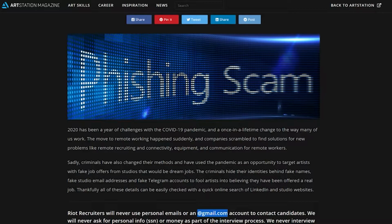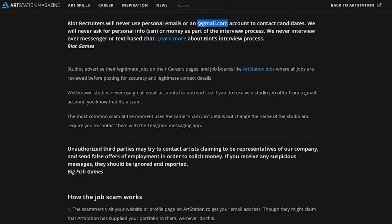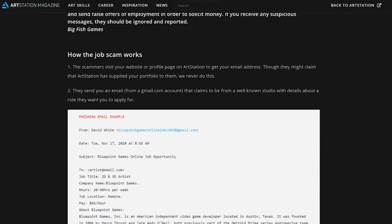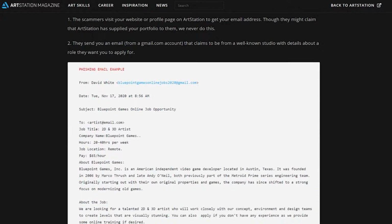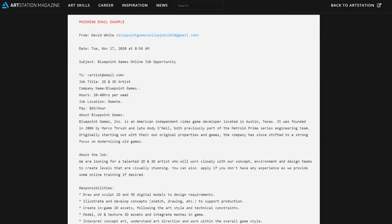So we're going to go through a few of the things that you can spot for how to not get scammed by these guys. One thing you can take a look at is how these scams are working. As I stated, they get your email from Artstation. And this is an example of an email on the Artstation website. You can see here some of the offers that they're sending, and a lot of times what they'll have is the Gmail at the top.